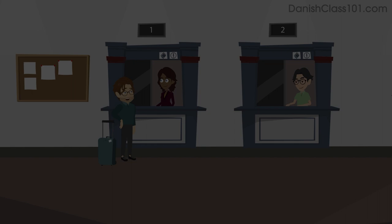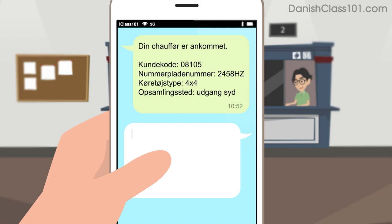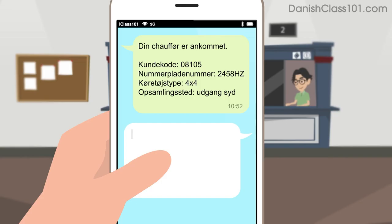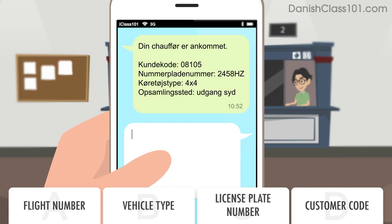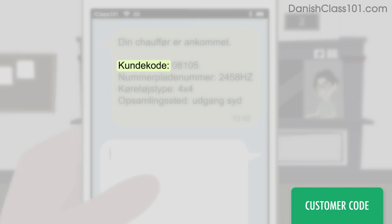You just got a text message from your hotel's pickup service. What does the first number refer to? The number in the text message refers to the customer code. Kundekode.